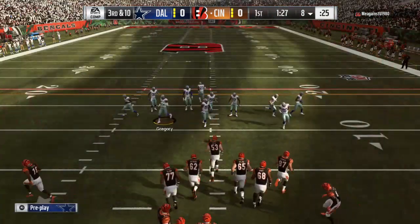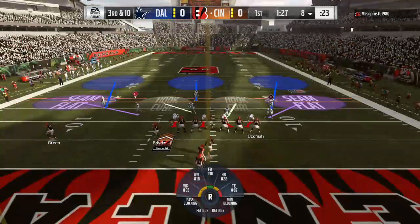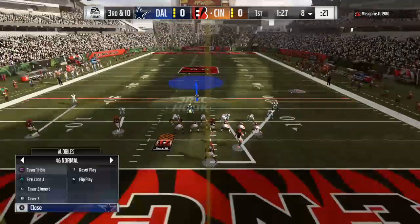So back-to-back incompletions, and that has them staring at a 3rd and 10. 44. There you go.